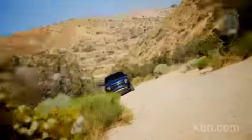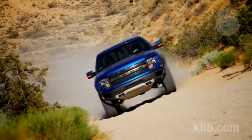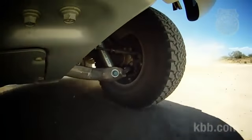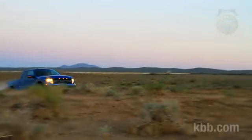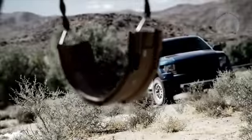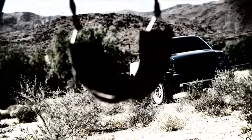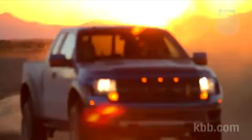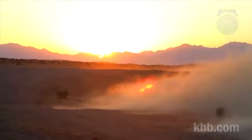Otherwise, all the essential bits that make the Raptor a Raptor remain the same. It's still 7 inches wider than a standard F-150. Still sports internal triple bypass Fox Racing shocks with massive suspension travel. It still looks meaner than a production truck has a right to. It still performs like a son of a bitch off-road. We never cease to be amazed by the Raptor's abilities.